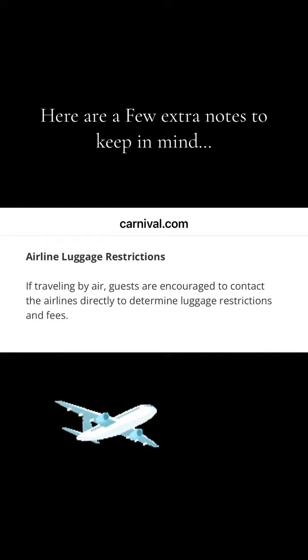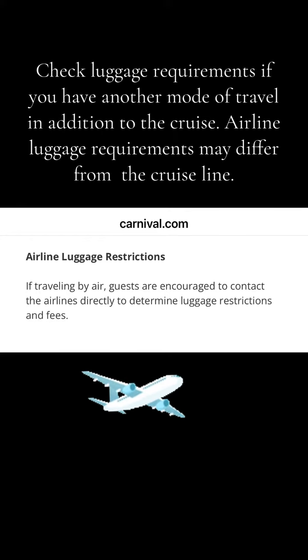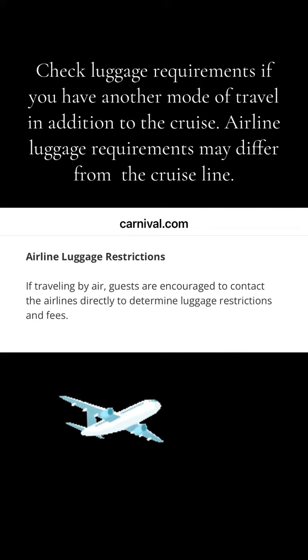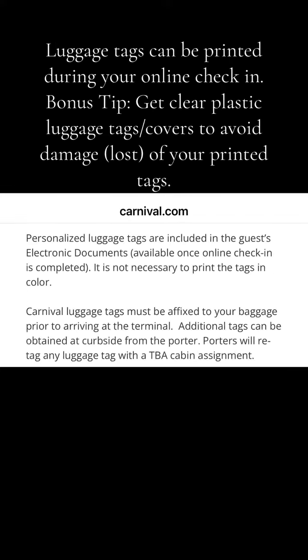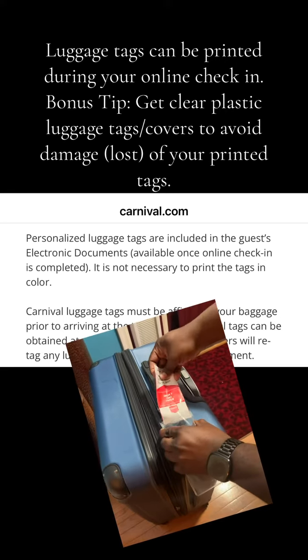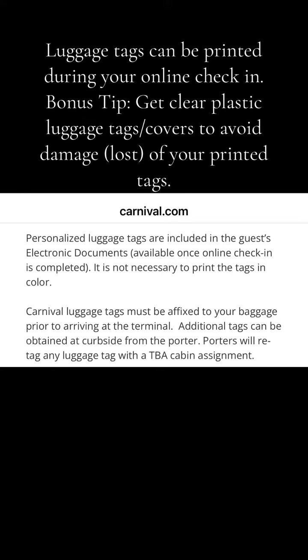Here are a few extra notes to keep in mind. Check luggage requirements if you have another mode of travel in addition to the cruise. Airline luggage requirements may differ from the cruise line. Luggage tags can be printed during your online check-in. Bonus tip: get clear plastic luggage tag covers to avoid damage or loss of your printed tags.